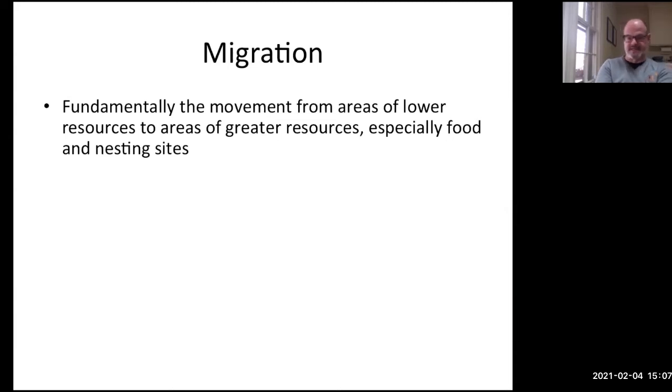and nesting sites. So, one of the things that has happened this year is something called an eruption with an I, not like Mount Etna, but an eruption where we have lots of birds from further north that are here that normally don't come this far south. And they are here because there was insufficient food production in the boreal forests. And so that has driven them further south than they normally come. I'm going to show you some pictures of those a little bit later.